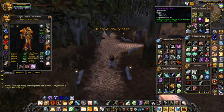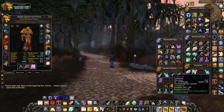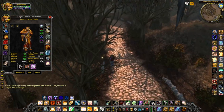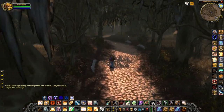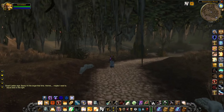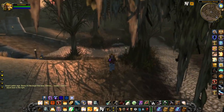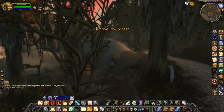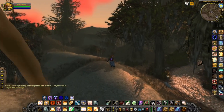Oh, it's in the bank. Okay, whatever. We'll put on Flurry Axe, because Flurry Axe is the best one-handed weapon in the game, other than Edward the Odd. And we're going to find something to smack. Eventually. I think if I go up into the hills... Oh, well, whatever.